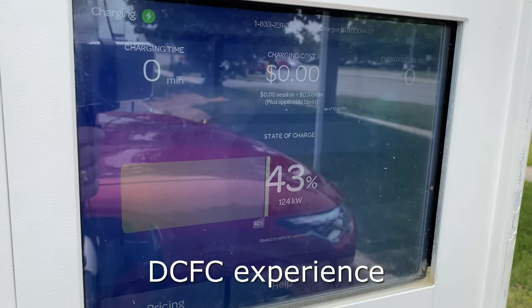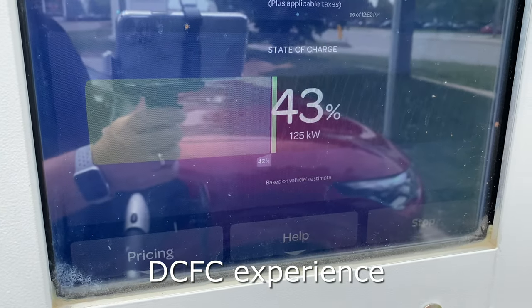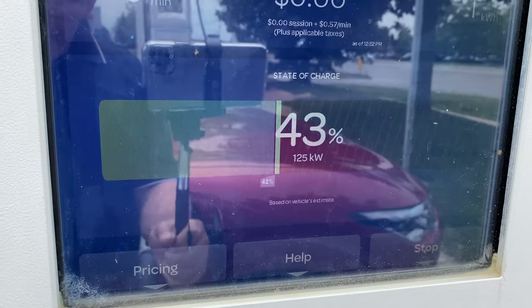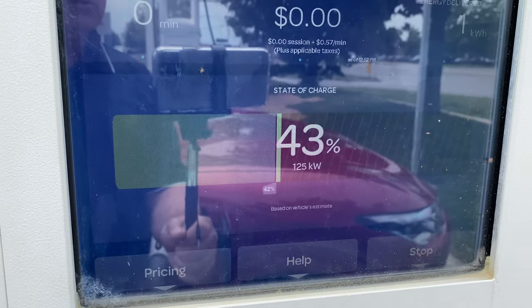So I'm here at Electrify Canada charging the Mach-E. You can see I started at 43% and it's ramped up to 125 kilowatts that it's pulling. So that seems to be what it does. It starts maxing out, a pretty good pull, relatively early. I think probably when it gets to 50 or 60%, it'll start slowing down to the 100 or so range.